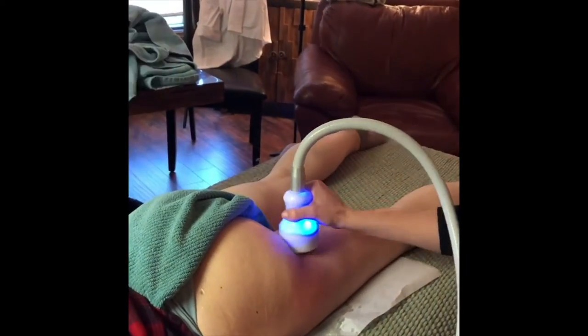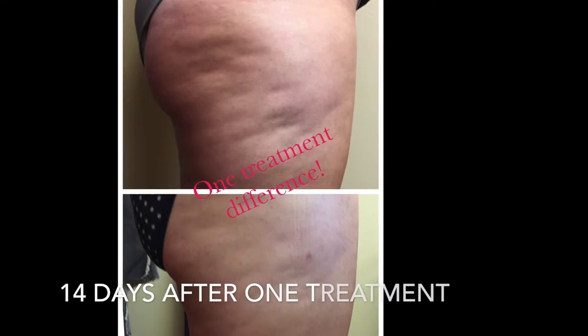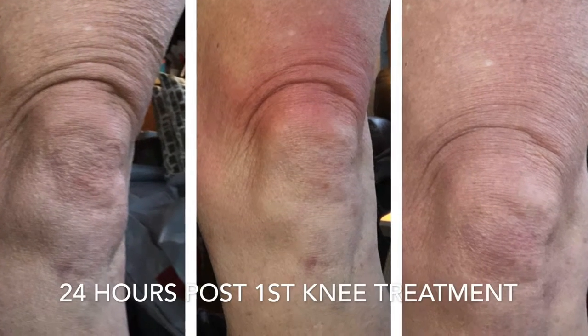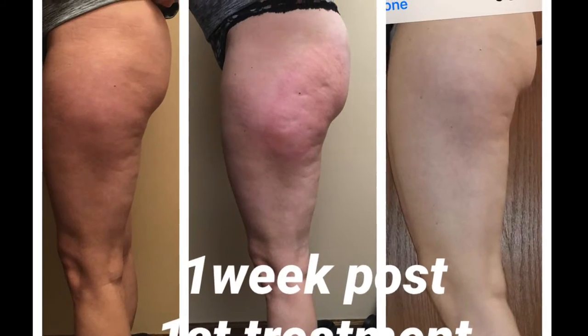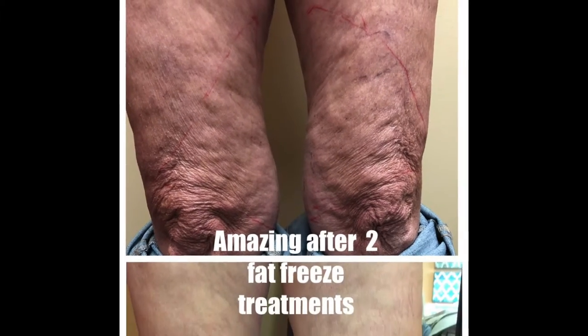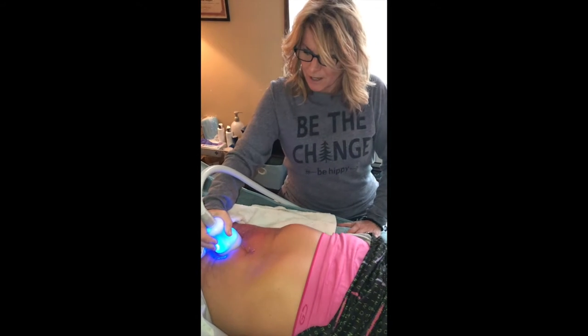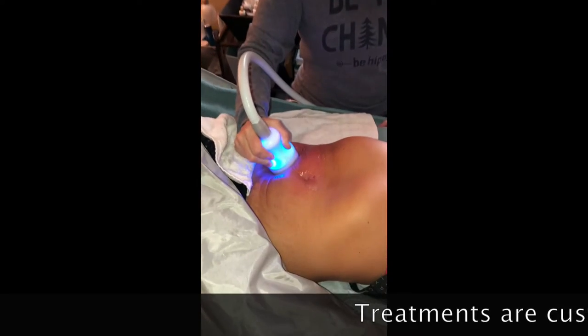So what I love about the Cryo-Tshock is that it gives you that lift. It smooths out those dimply, orange peely skin that we just hate to see. Our knees can age us when the skin is saggy, but to have nicer, firmer legs is everyone's desire, and Cryo-Tshock brings that.